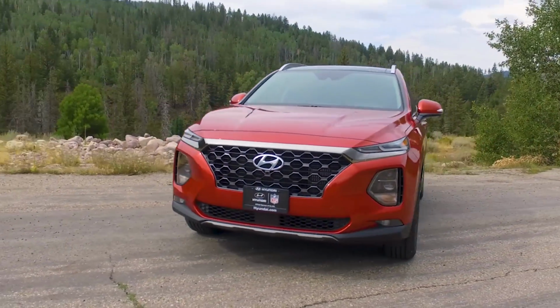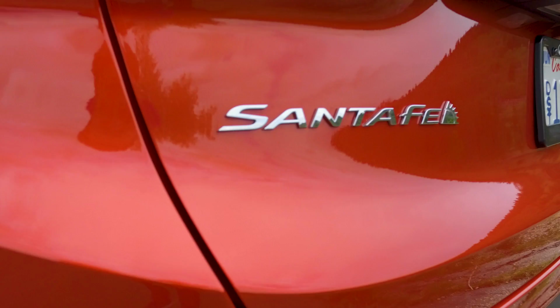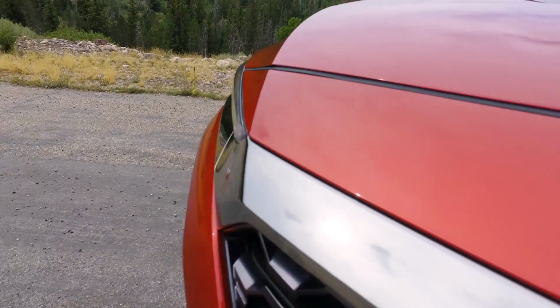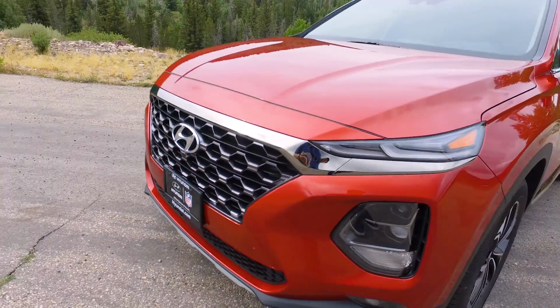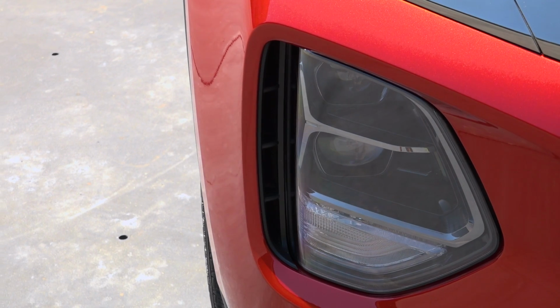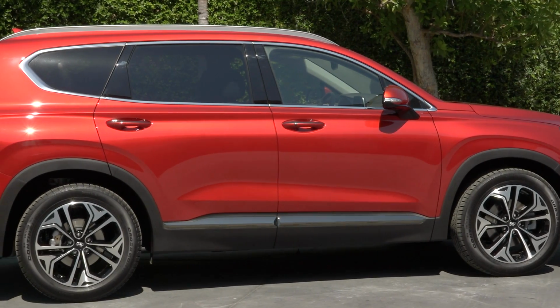Hey everybody, we're outside Park City, Utah, checking out the all-new 2019 Hyundai Santa Fe. Completely redesigned this year with obviously a new style, and particularly I like this nice chrome band that goes across, ties in the nice running lights up here, and like the Kona, it has its headlights lower down here, but I think it's way better done here than on the Kona. Overall, I think it's an attractive SUV.